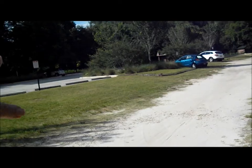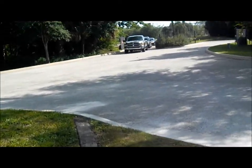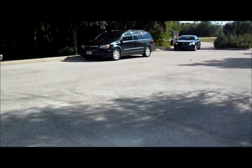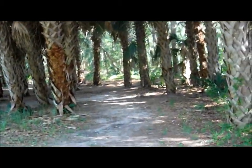Showed y'all this before. I was parked over there. Looks like it's a busy place. Uh-oh, I done got snagged. Somebody saw me showing up, knows who I am, wants to find a rock.